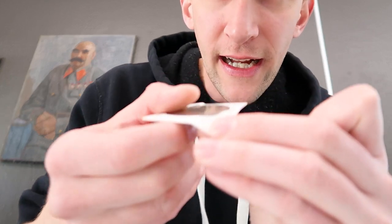Another way that you can tell if it's real is you look at the edge, and I don't want to, no, I'll just rip it out. A coin like this is circulated, it doesn't matter if I touch it. I probably should wear gloves, but I'm not touching the actual coin, it's fine.